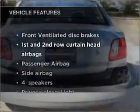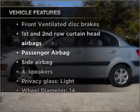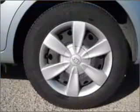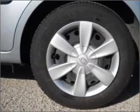Plus, enjoy these notable features that are included in this ride: air conditioning, power steering, an AM/FM stereo, an adjustable tilt steering wheel. Let us put you in the driver's seat today.